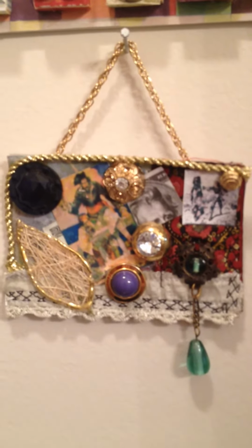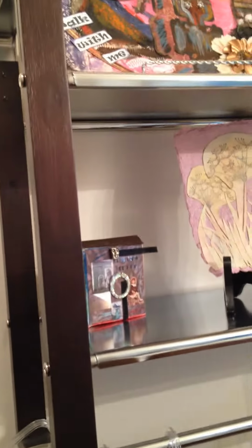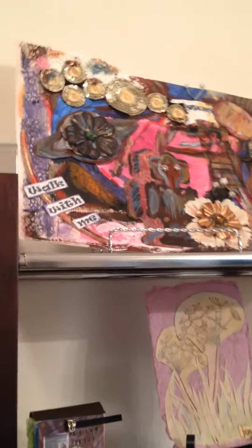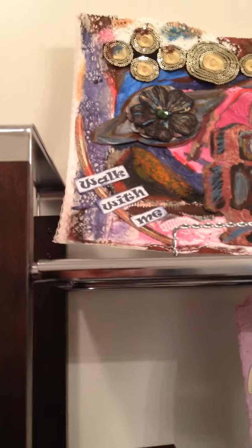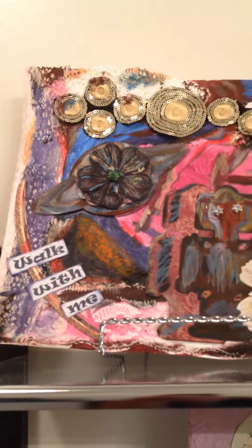So I did that. Then if I pan out, you'll see this wall has an etagere on it, or I don't know what it's called. It's a shelf, basically. And you've seen that before. Oh, my cat's freaking out. This is a little painting I did of a spaceman in a garden, in a space garden. Walk with me. That's his garden.